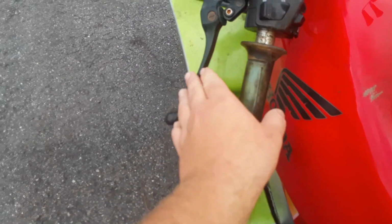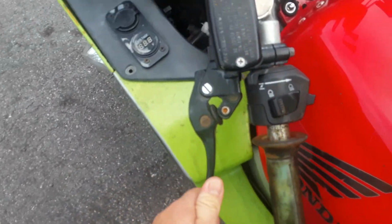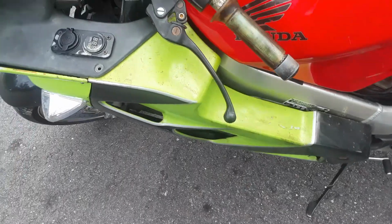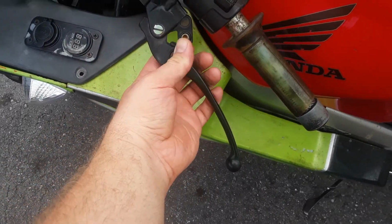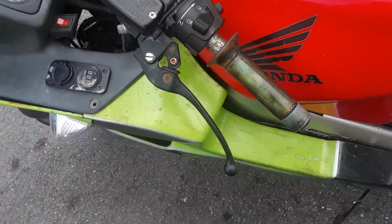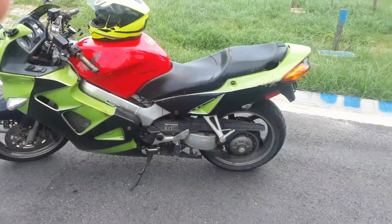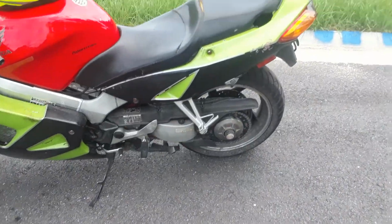I'm not gonna do anything with the levers. I don't like aftermarket levers. I mean, these are adjustable and all that. Just don't like aftermarket ones. But there she is, the new little baby.